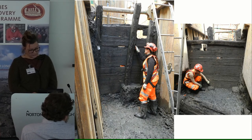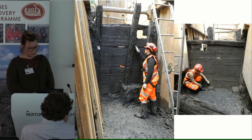The inlet was filled with thick layers of material made up of maritime industrial debris, including leather scraps, hair, and caulking material.